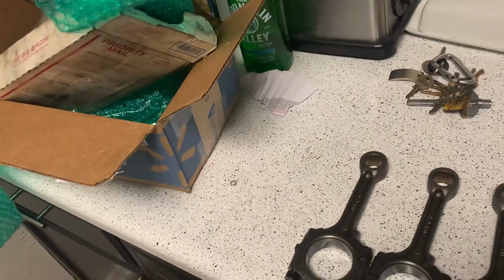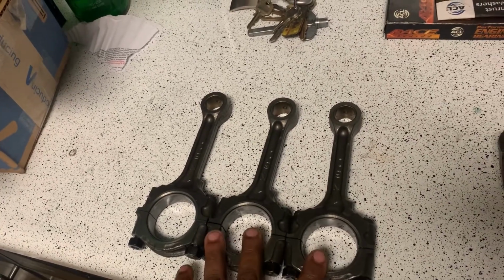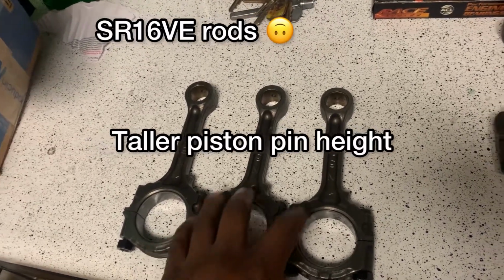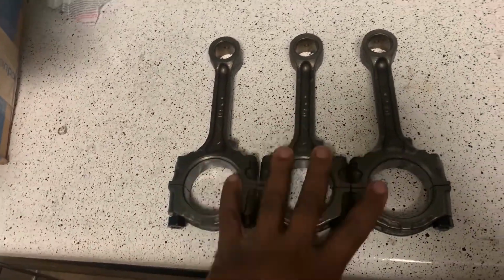I got the box from Roger Raymond. He sent me the rods, but there's an issue here. These rods are SR16 VE rods. The piston pin height is taller than 2.0, so I'm not going to be able to use these.